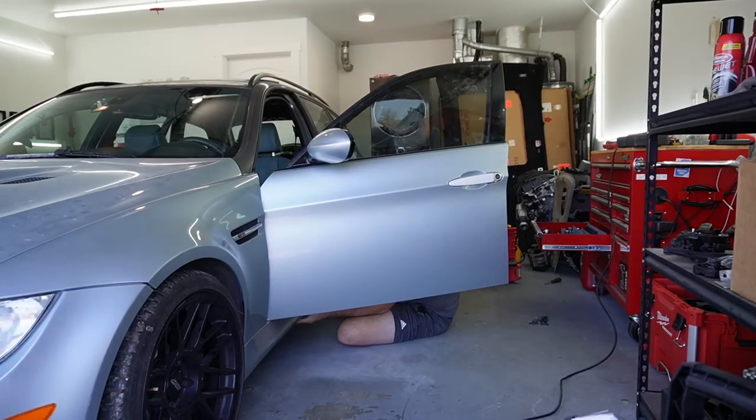I'm just so happy that that's coming together pretty smoothly. And then I'll show you guys some of the bad news once we actually get on that side skirt.